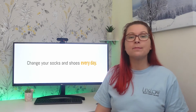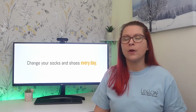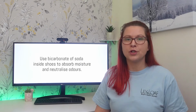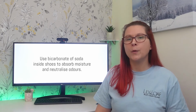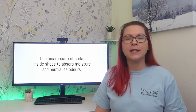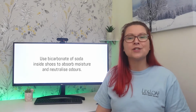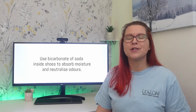Now, it's not always possible to wear a fresh pair of shoes every day or have shoes on rotation. So if it's not possible for you, you can put bicarbonate of soda into your shoes, and this can help to absorb some of that moisture and neutralise odours. Just sprinkle a tablespoon of bicarbonate of soda into your shoes when you take them off, and then dump it out the next day. You can also add essential oils into that bicarbonate of soda to bring some extra aroma to your shoes too.